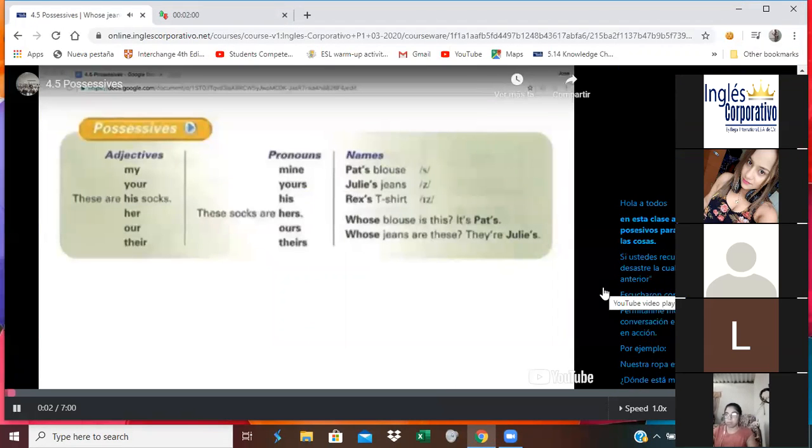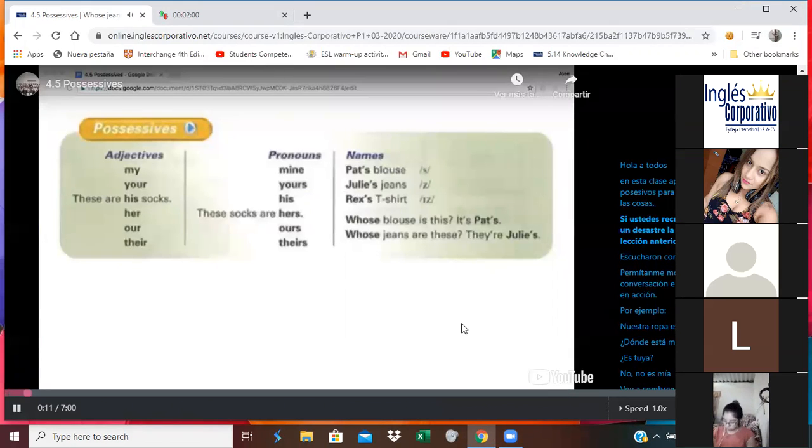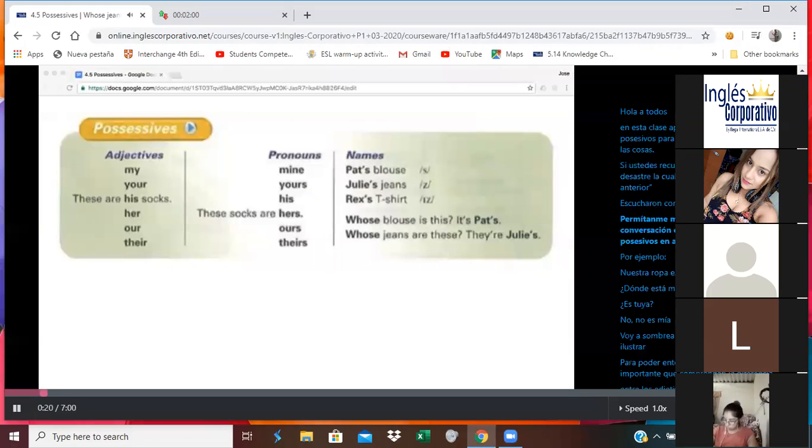Hi everyone. In this class you'll learn how to use possessives in order to describe belonging of things. If you recall the conversation, it's a disaster, which you learned on our previous lesson. You heard how this topic is used. Let me quickly show you that conversation dialogue and I'll point out the possessives in action.